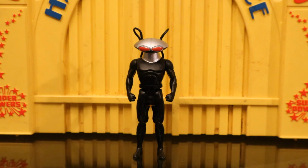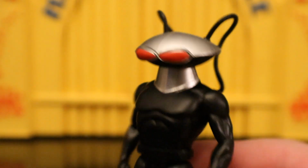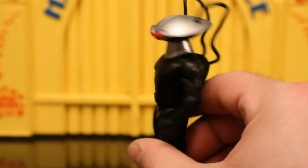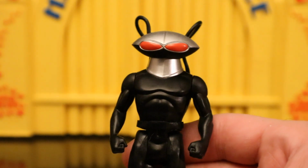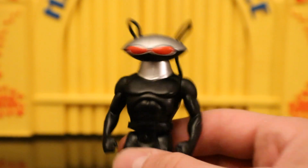This is an Aquaman villain. He's been featured in a lot of movies, etc. He has that sort of bug-like helmet with the bug eyes and the flat silver. He's got some tubes going to the back of him. And beyond that, it's a pretty blank body. But honestly, they catch the look of Black Manta very nicely.